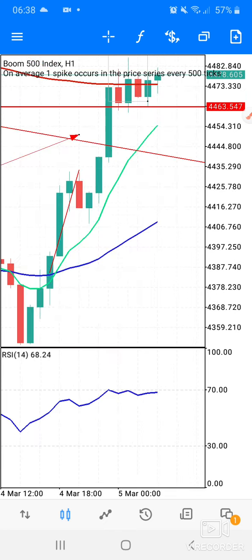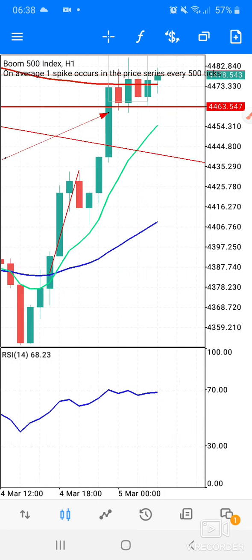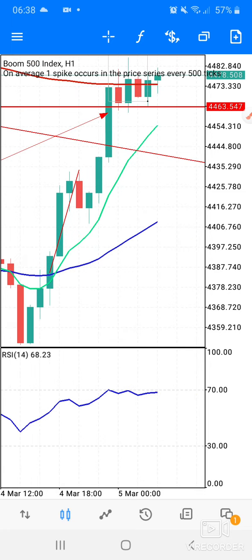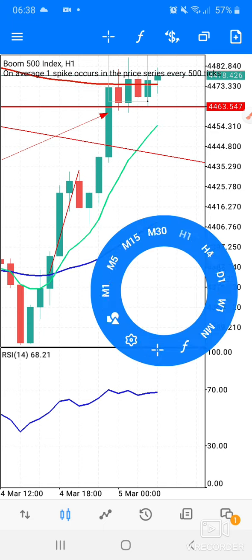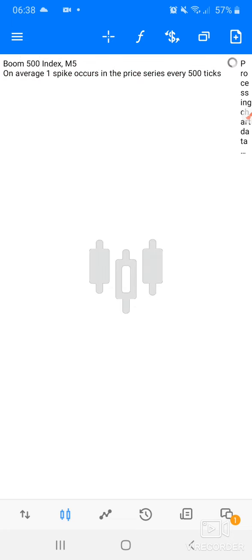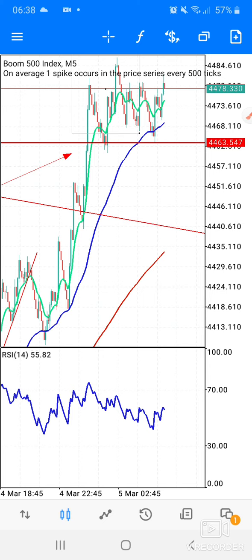Okay, it's fine. So this is what is taking place. There are two possibilities. If you can check, there's a 200 exponential moving average, and here there are rejections on the top part. There are rejections above these candles. So there's a possibility that the market might go down, or it can break the resistance, but you can't see it here. But if you go here a little bit on M5, I think it's clearer. There's a clear picture of what is taking place.